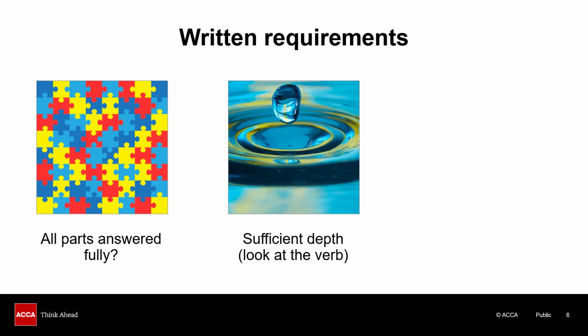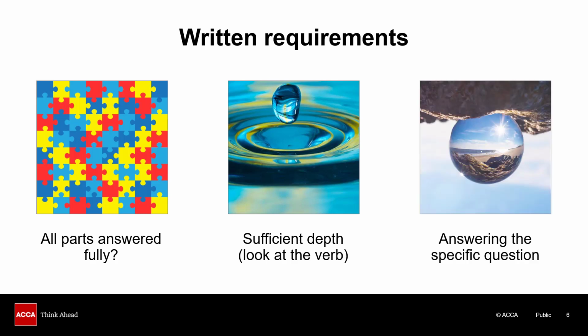Next, has my answer got sufficient depth given the verb in the question? Now at this level, AFM is likely to be an evaluate or discuss, a higher level verb, which means I'm going to need quite a decent amount, at least 2 sentences for each point that I'm making to fully evaluate, fully discuss. And finally, does my answer the specific question that has been set? Or have I gone off on one a little bit? Is it a bit abstract and random? If my answer is completely different to what's in the marking scheme and the model answer, chances are I've gone off on a tangent and it's not worth any marks.